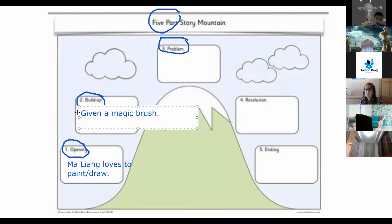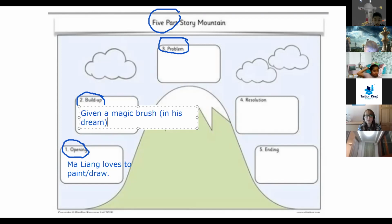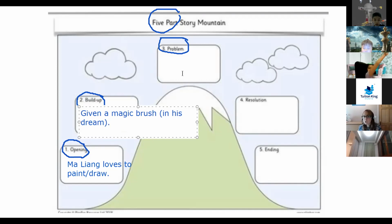Dreamt. I don't know how to pronounce. D-R-E-A-M-T. Dreamt. Dreamt about an old man giving him a magic brush. Yeah, good. Well done. So that was in his dream. He dreamt it. Well done. And then who was he helping with the magic paintbrush? Yeah, poor people. So he started helping poor people.